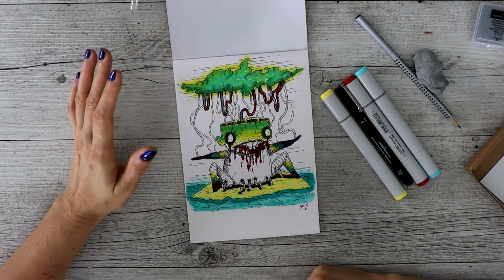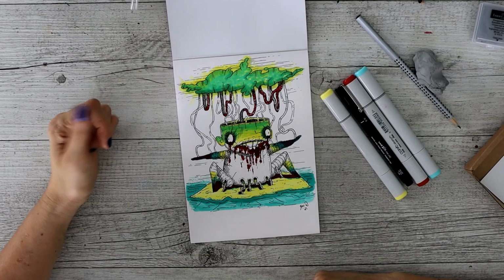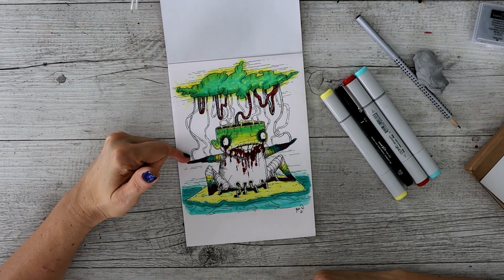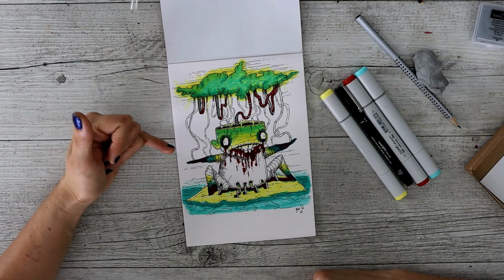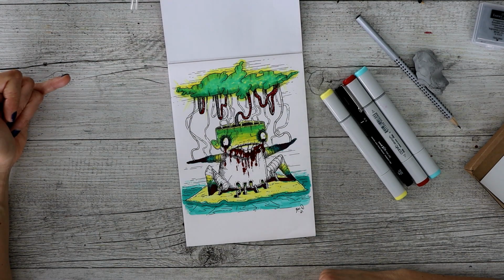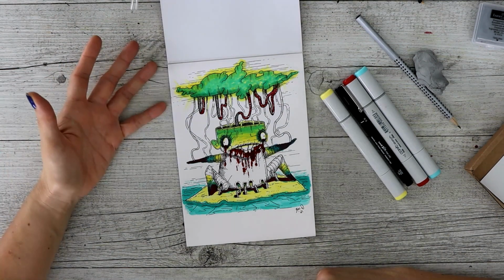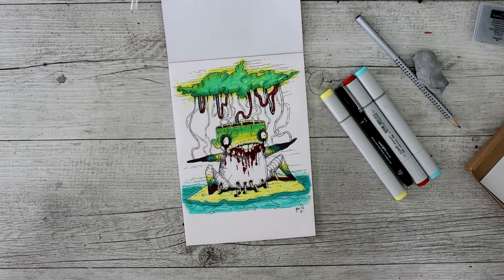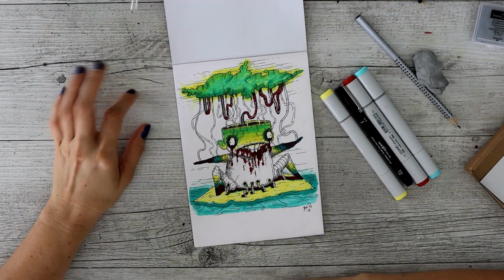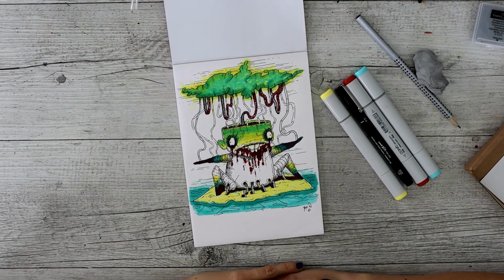I do enjoy alcohol markers, I just don't know how to properly use them or blend them, especially blending colours like this into each other is probably a bad idea because they're too dark and then too light to blend, but hey, I gave it a go. This is all about experimenting. This Scrawlrbox is what I like to do, and then just bring you guys along for the journey of me doing this weird stuff.